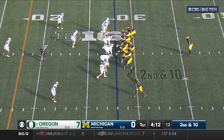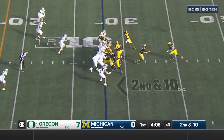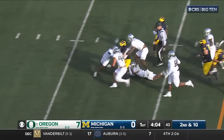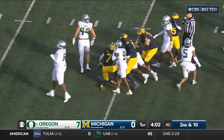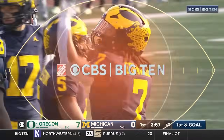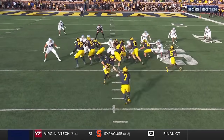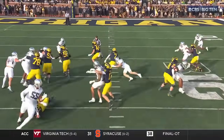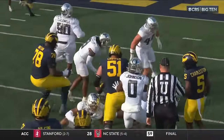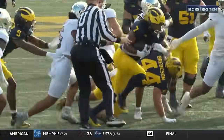2nd down and 10 at the 28. Davis Warren under center. And the give. Donovan Edwards straight up the middle. Edwards! 1st and goal, Michigan. Run the ball up the middle. They're asking the running backs to crease it. Don't slow down. Make a 4-yard gain, a 6-yard gain. A 6-yard and 8-yarder. We don't need 60-yard runs. We want to make 4, 6, 8.